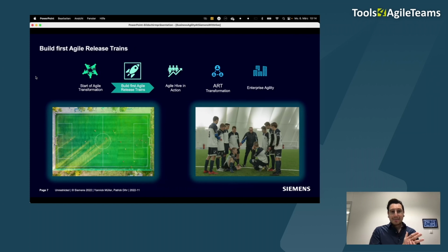Our first pilot teams then realized very quickly that they have dependencies to other teams, and those dependencies made their lives with simple Scrum quite hard. So that was the point when we decided to go for Agile Release Trains, and we introduced the Scaled Agile Framework. This was at the time when we started to train our people. We created a learning portfolio. We hired external coaches to help us with this transformation.